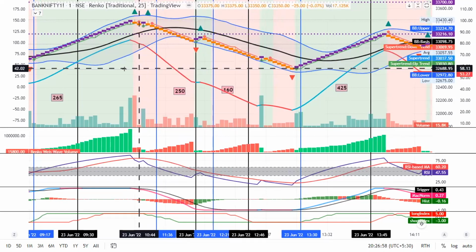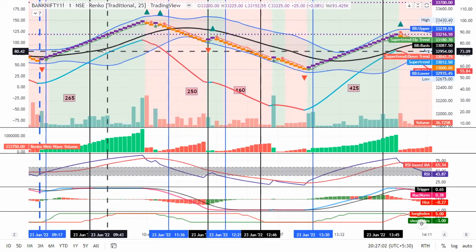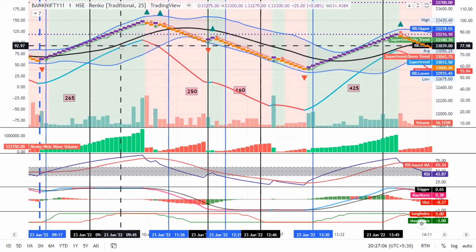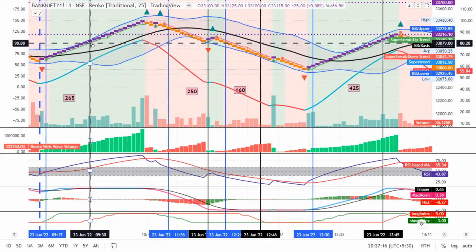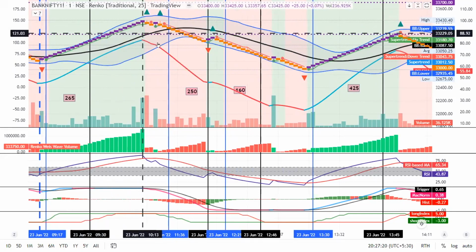Why did you exit, Nilesh? Yes, sir. Sir, I was reading a lot on Telegram and other apps, and it mentioned that 33,000 could be a target and it will be difficult somewhere. I read that and I exited because of the fear, and I regret that entry because I lost a lot of points here.